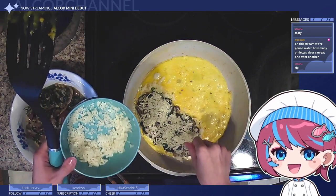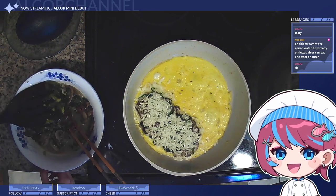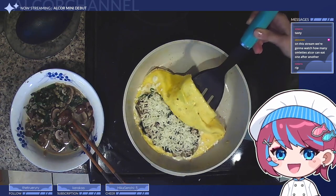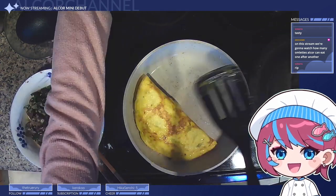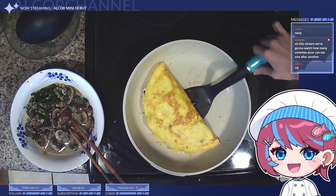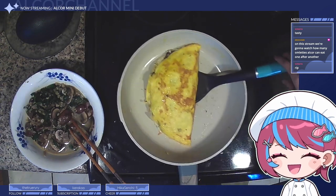I know this is almost empty, but I have... Oh, wait. I think I overcooked the outside. But it's not gonna be the worst thing. Not terrible. It definitely went in more this time. Actual omelet, just a little overcooked, my bad.